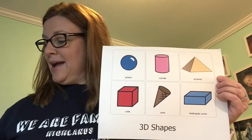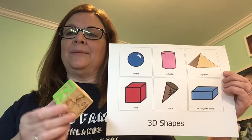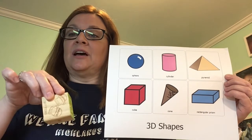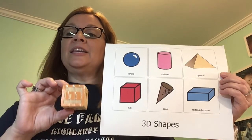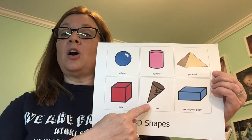This one is called a cube. Good job. I bet you remembered it. My block is an example of a cube. My block has squares on each side. Can you say it again with me? Cube.